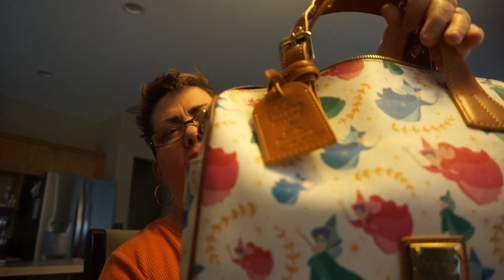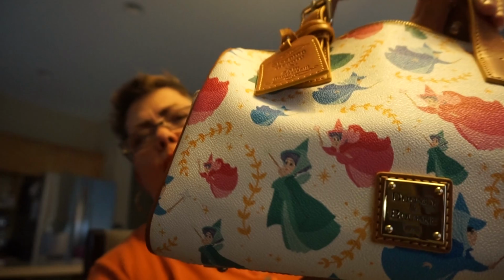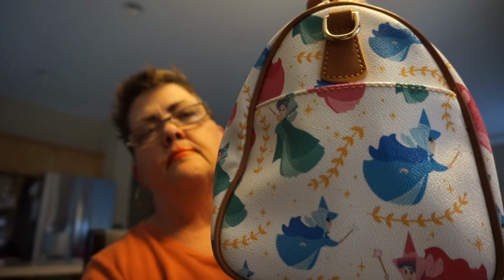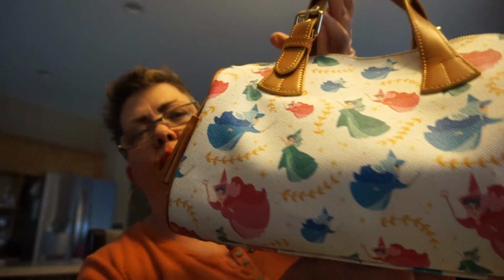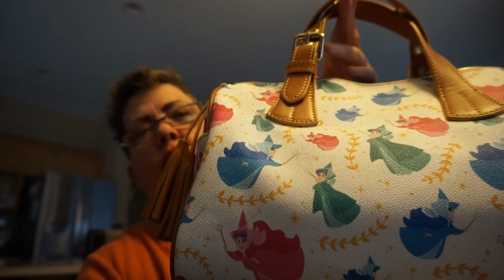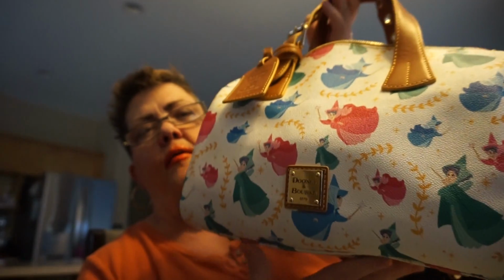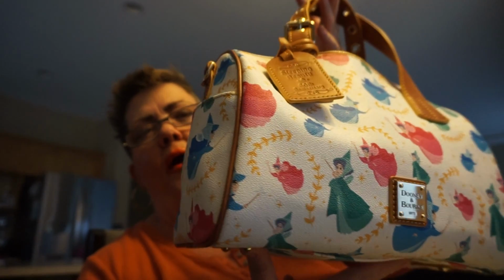Oh, bag of the day is my 60th anniversary Sleeping Beauty satchel by Dooney & Bourke. Okay, give you a little swing around here. It's a very durable bag. Great weather bag, great everyday bag. Just wipe it off and go. You don't have to worry about it.